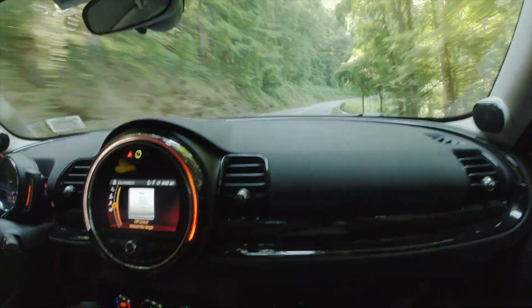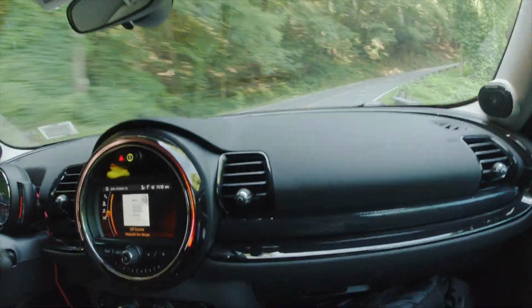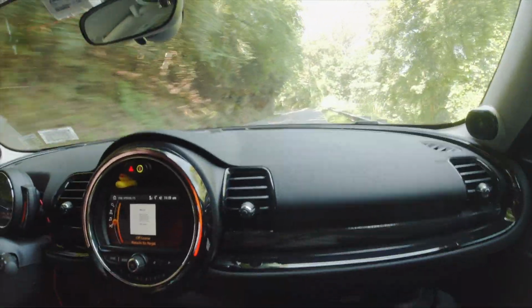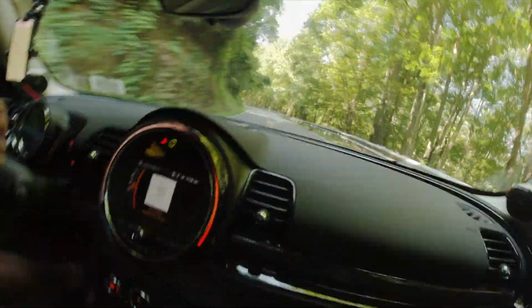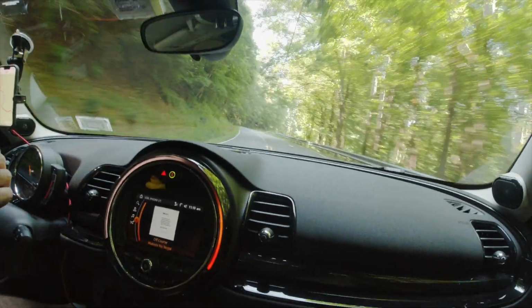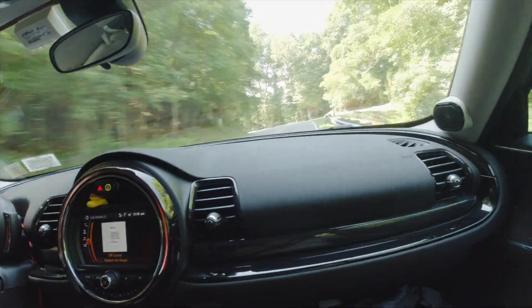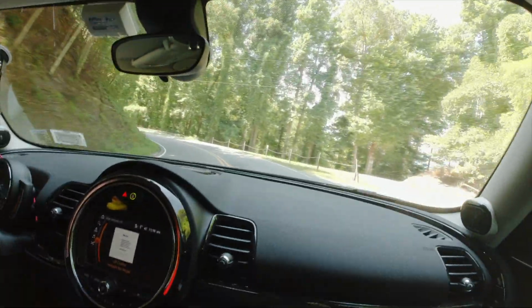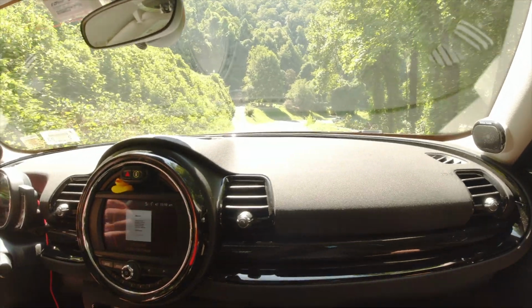I'm waiting to see the Clubman and that JCW Clubman in my tail. Yeah, depends on it, dude. There might be Sunday drivers, because you get people that want to just cruise it. Yeah. Pickup truck in front of me. So glad I have these paddle shifters, dude.